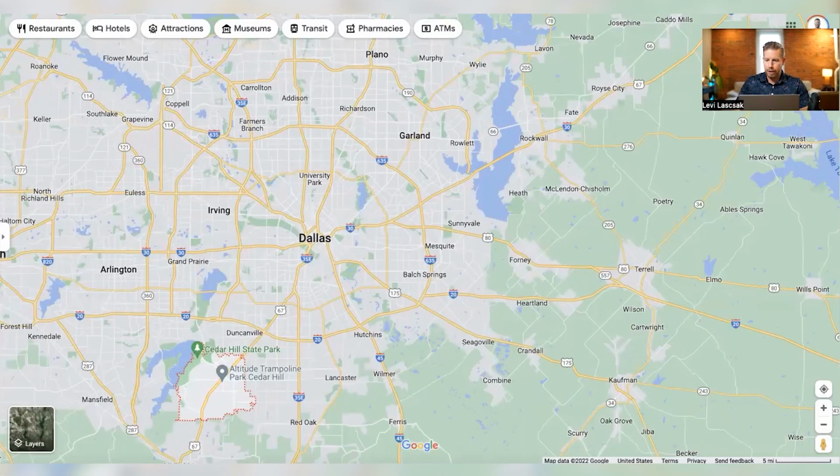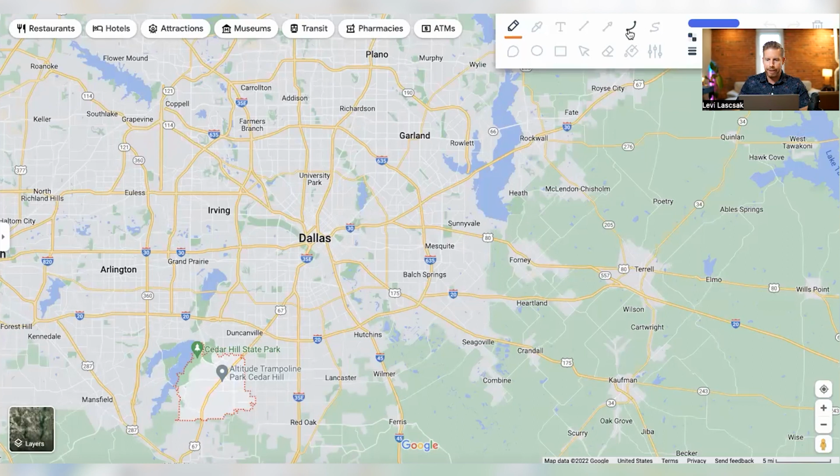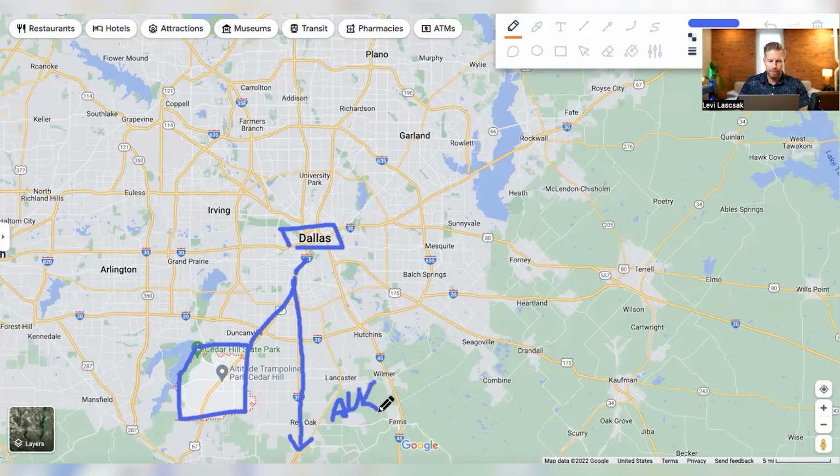All right, so here we are looking at Cedar Hill, and you can see it's right down here in southwest Dallas. Of course, you've got Dallas right there. You've got Cedar Hill just southwest here off of Highway 67. So this is 35E. If you take 35E and continue to head south, you will hit Austin this way. All right, Austin down on 35.